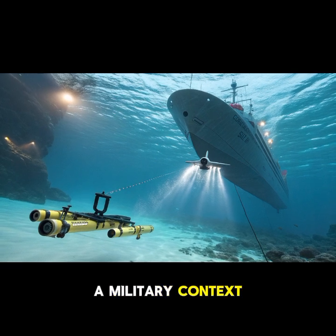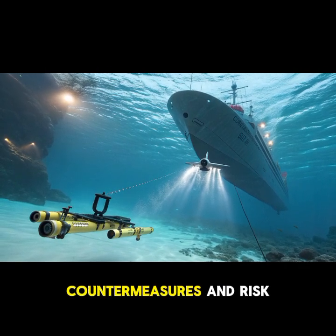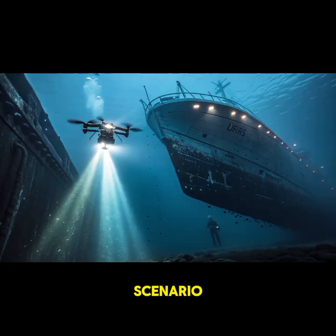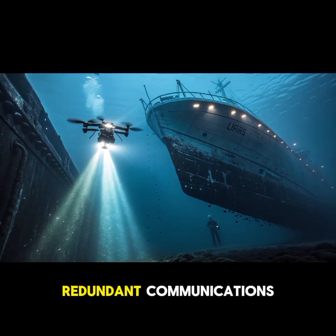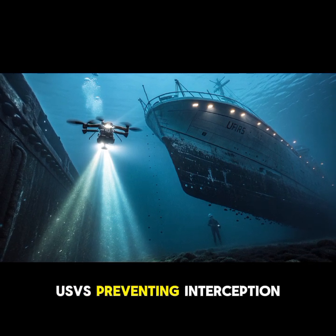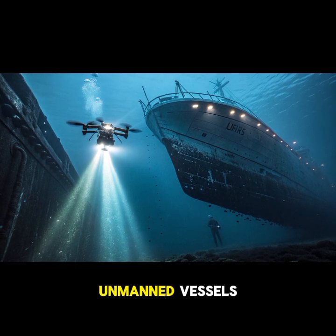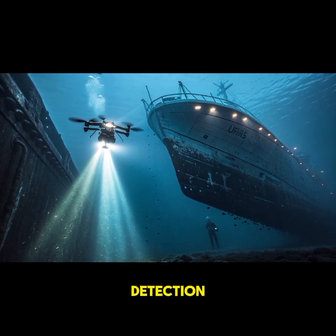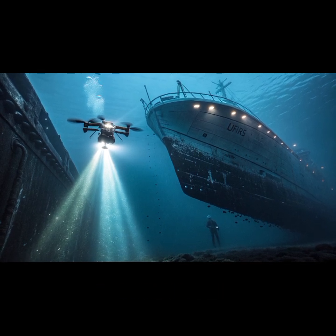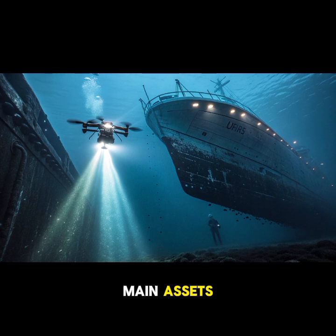Safety features. In a military context, safety features refer to protective redundancies, countermeasures, and risk mitigation systems. In this strike scenario, safety features include redundant communications and encrypted links to guide drones and USVs, preventing interception or jamming. Small size and stealth design of unmanned vessels and drones to reduce detection. Use of dispersed launch points to avoid single-point failure. Evasive paths and decoy tactics to draw enemy fire away from main assets.